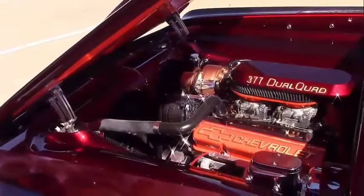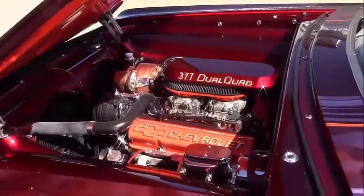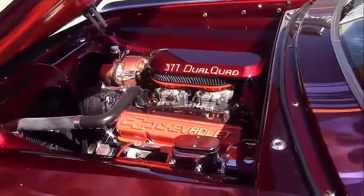The engine is a 377 Chevrolet with dual quad carburetors and was painted to match the vehicle, even with gold leaf lettering.